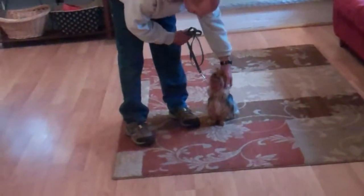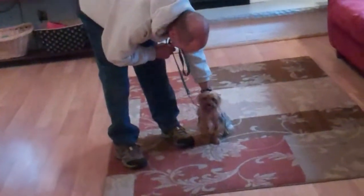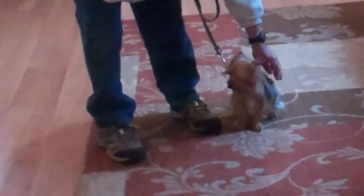Now we've demonstrated for you all of her formal obedience commands: her heel, her sit, her stay, her down from a distance, and her come. These are the exercises that you're going to practice at home to give her a little bit more self-confidence and a feeling that she can be left without going to the bathroom in your house.